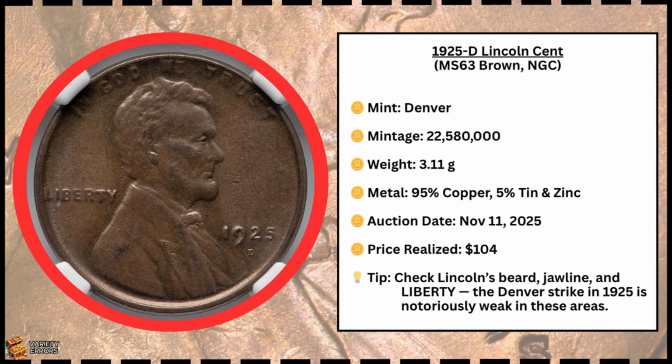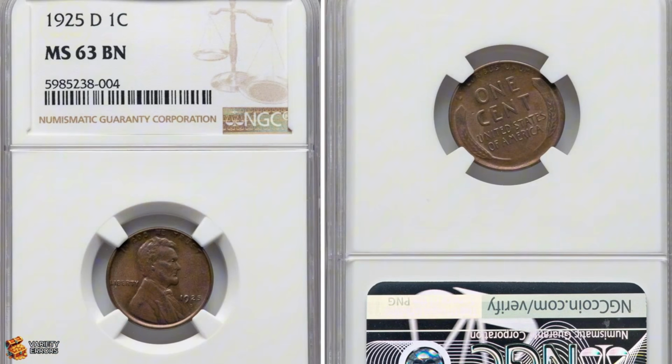It has firm lettering, defined wheat lines, and a really smooth chocolate brown patina that's really beautiful. I think many collectors love it. For a brown coin, not red brown, to break the $100 mark tells you everything you need to know about how competitive this date is when it gets into the upper conditions.